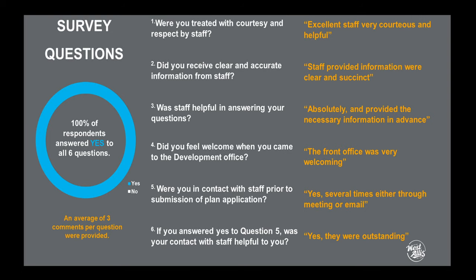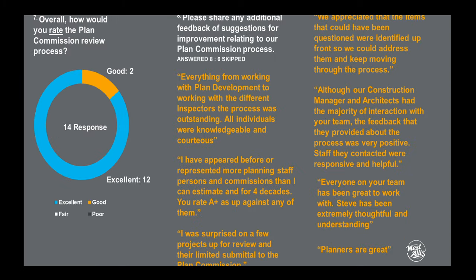Did you receive clear and accurate information? Was staff helpful in answering your questions? Did you feel welcome when you came into the office? Were you in contact with staff prior to submission of the application? And if you answered yes to 5, was that helpful to you? So pretty positive feedback overall. The overall rating of the process, from poor, fair, good to excellent: 12 of the respondents said excellent and 2 said good.